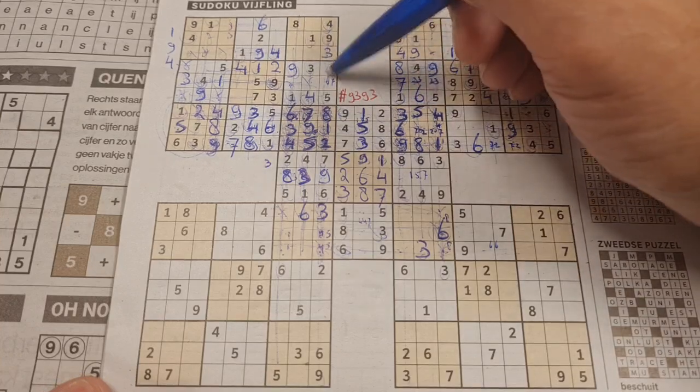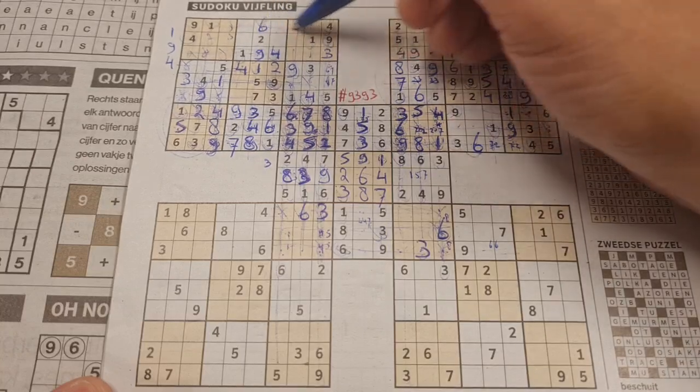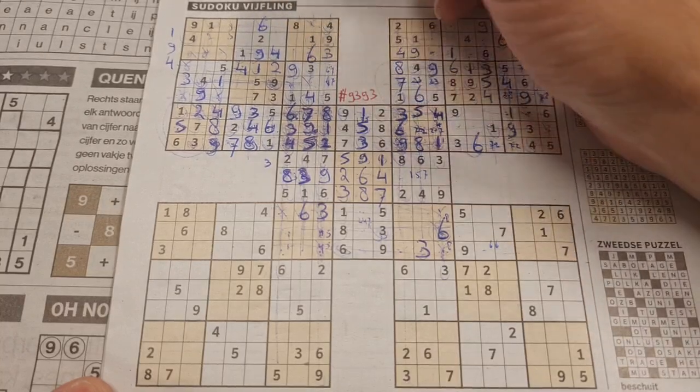6 in this column, 6 in one of those 2 boxes, and in the last column, so the column 3, no, only 2 places left, the 6 should be here or there. We have a 6 in the first row, no 6 there, 6 should be there.